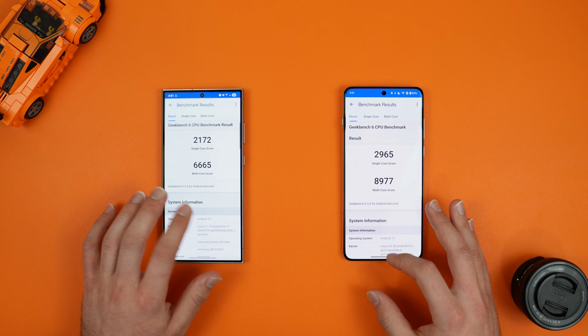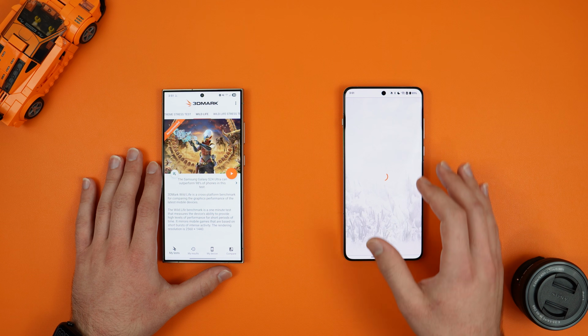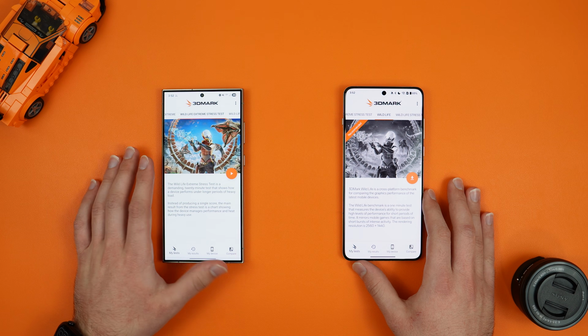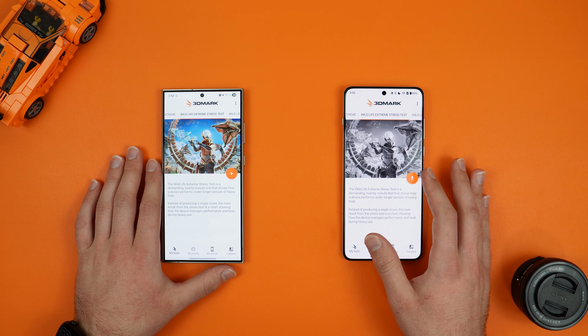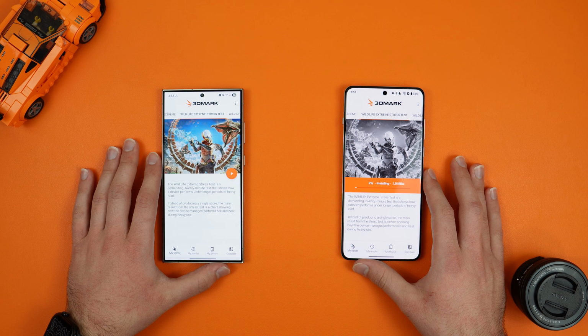So let's go ahead and move on and actually run a 3DMark test now. With our 3DMark test, we will be doing a Wild Life Extreme stress test. So if I can find it, go ahead and download it right here and actually run that test. Once that test is over, we will go ahead and take a look at the results there.